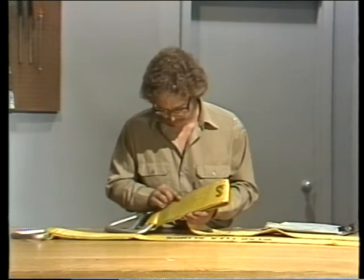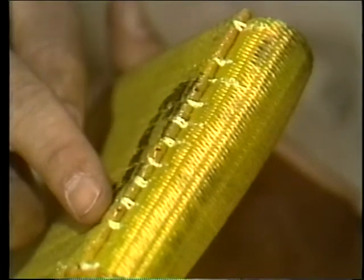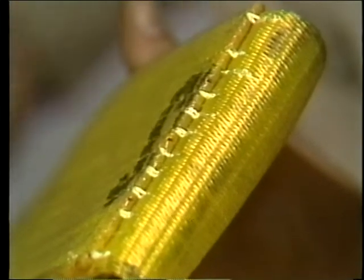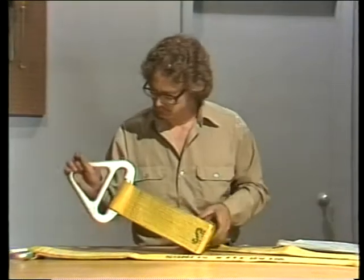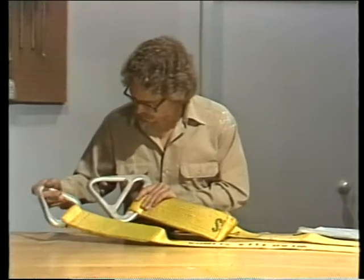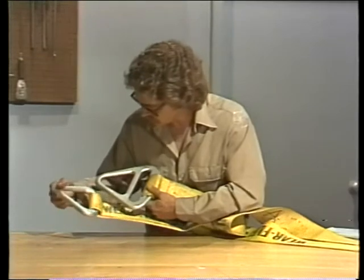This sling's designed with red fibers embedded in the material. That way, when it starts to wear thin, the red fibers will show up on the surface. Since this sling's made with metal end attachments, they have to be checked for cracking and bending that might indicate that the sling's been overloaded.